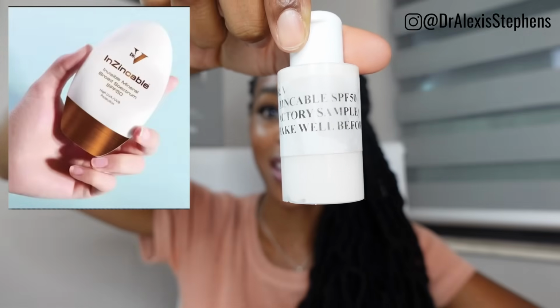All right, so without further ado, let's talk about some of these new sunscreens. The first one we're going to talk about is actually not even out yet. It's the Inzincable SPF 50. This is a sample and it's amazing, guys. Not only does it offer all of the UVA, UVB, and blue light protection with something called melasma, it also has tyrosinase inhibitors in there. So for anyone fighting hyperpigmentation, you're going to love this one because it has UV stable tyrosinase inhibitors in a plant stem cell that she actually patented called melasma.